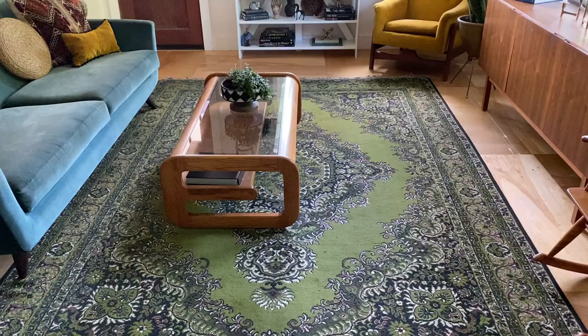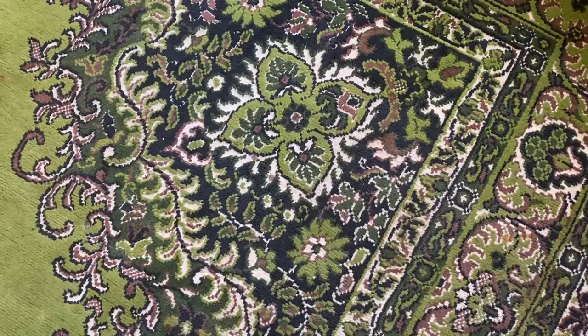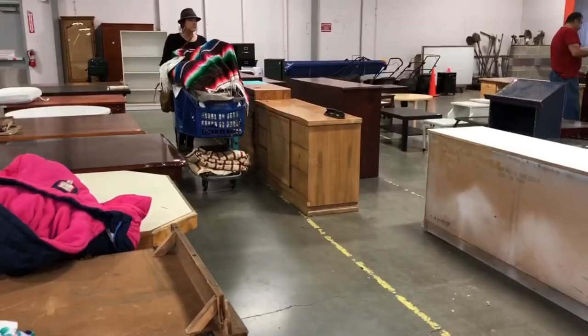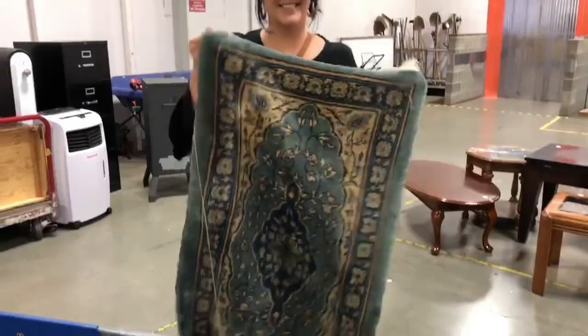This huge green rug was such an incredible score. I actually found this at the Goodwill outlet, you guys. It was so large that I think nobody wanted to pay the cost for it. For those of you who haven't shopped the Goodwill outlet, or the bins as we call it, you pay by the pound. And so I think a lot of people had just passed right by this rug because it was so big and so heavy, they just didn't want to fork up the cash for it. But to be able to find a rug this size for $34 to me was absolutely worth it.